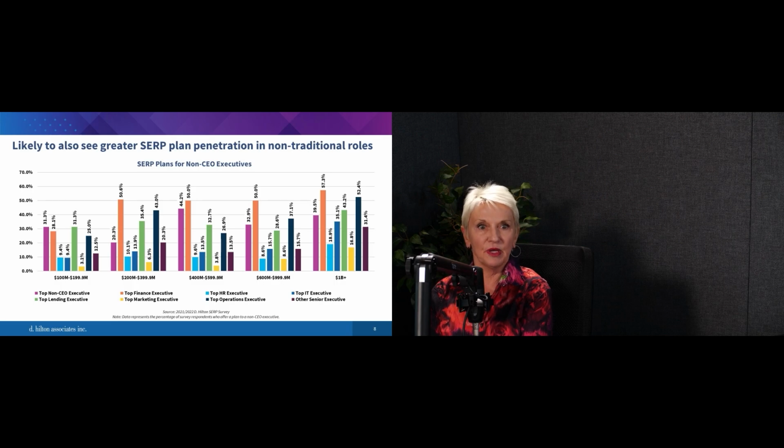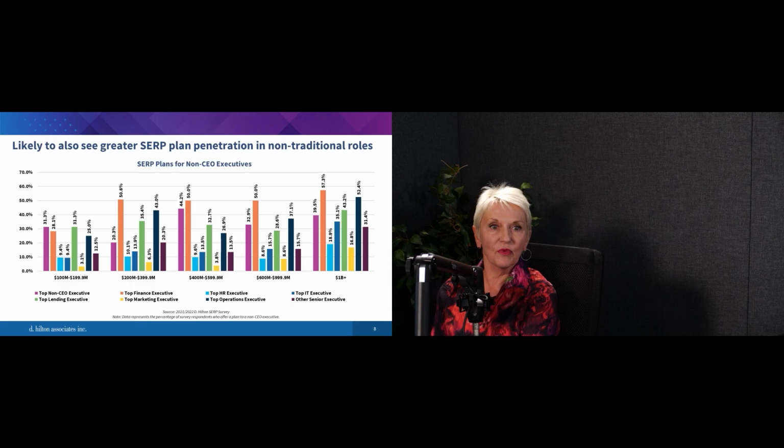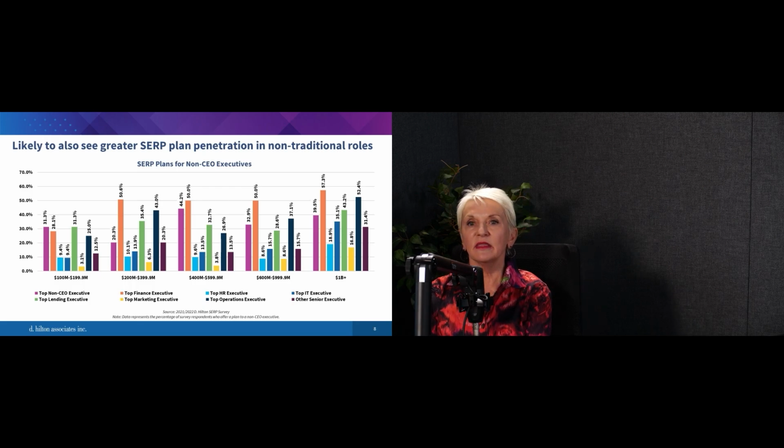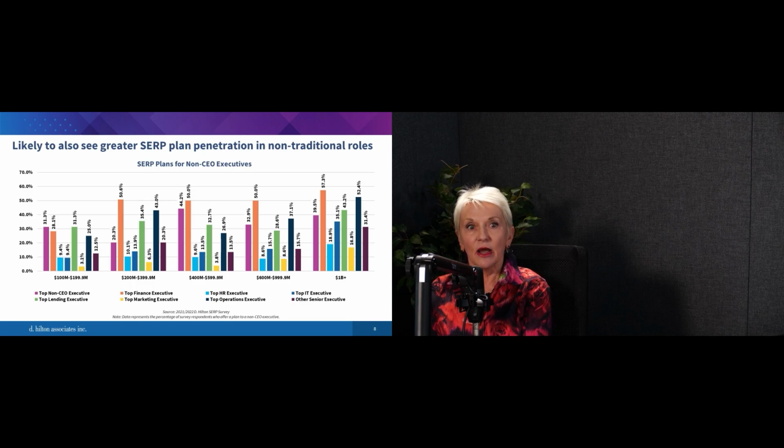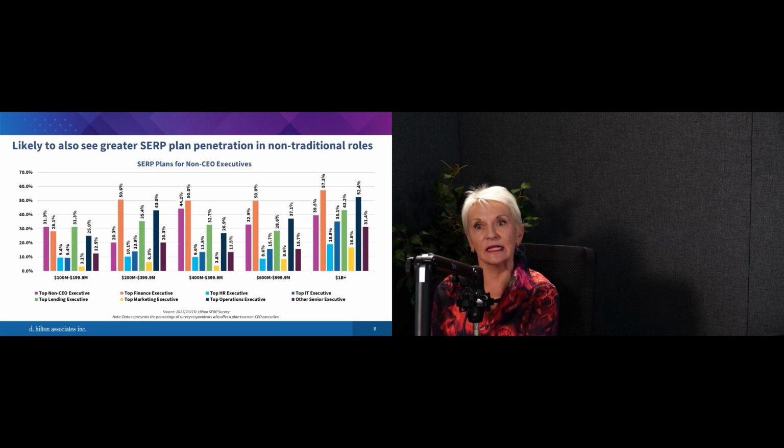And in order to attract those people, you have to come up with comp packages that are competitive with the for-profit world. So I think that makes a big difference. We know from our executive recruiting practice that if you're hiring people into these C-suite spots, it's not just CEOs that are asking for a SERP when you negotiate an offer. Increasingly, a SERP is on the table for C-suite executives at hire.